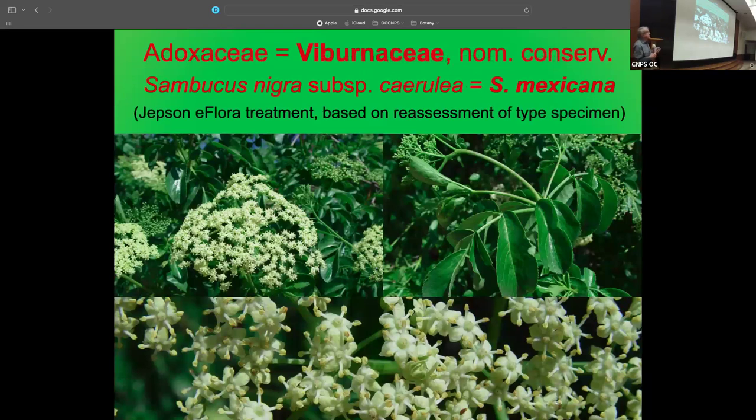Family that, well, Sambucus nigra, subspecies cerulea. Now, when I first came to California, I learned this is Sambucus mexicana. Guess what? It's back to Sambucus mexicana. This whole complex is a mess. I remember looking into the synonymy one time. Oh, my goodness. I didn't want to touch it.